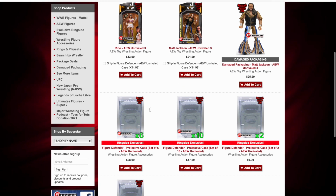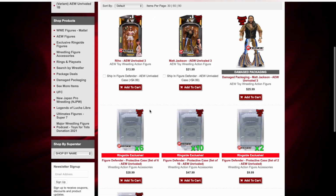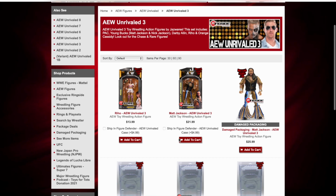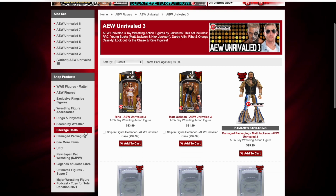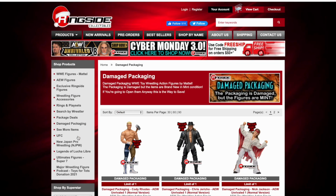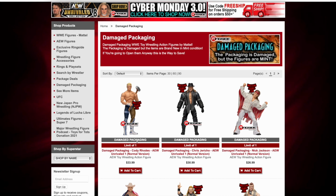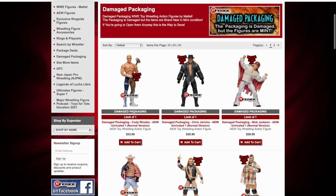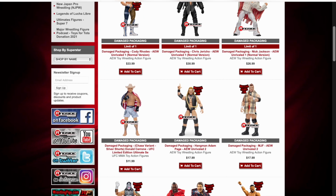Got some awesome stuff. Got some Defender cases. If you're all about mock collecting, definitely recommend some of those. Let's take a look and see. Another good place to buy from on Ringside is the damaged package section. What do you got there, man? A Cody Rhodes normal version. So that's the Unrivaled Series 1, like the very first ones, not the variant 1B. And these are awesome deals.